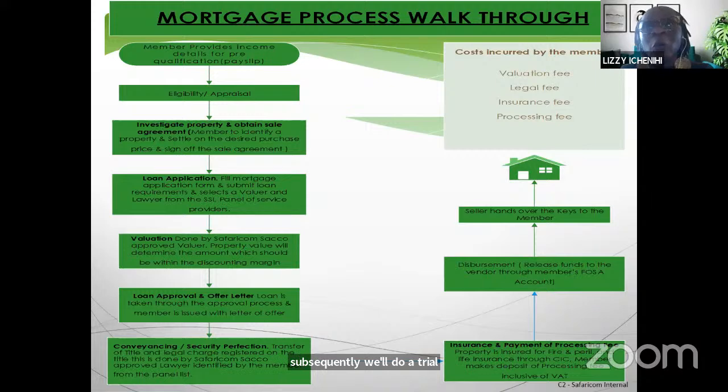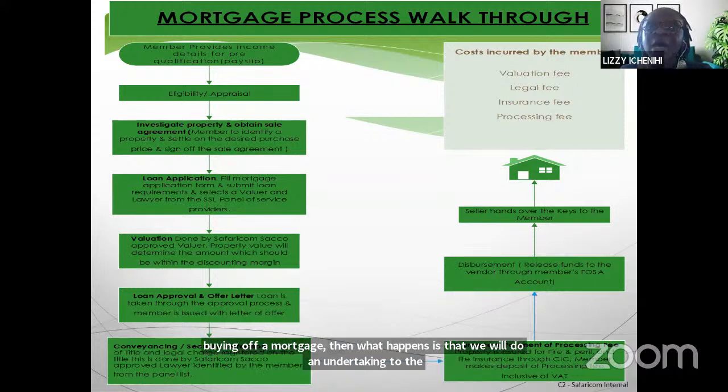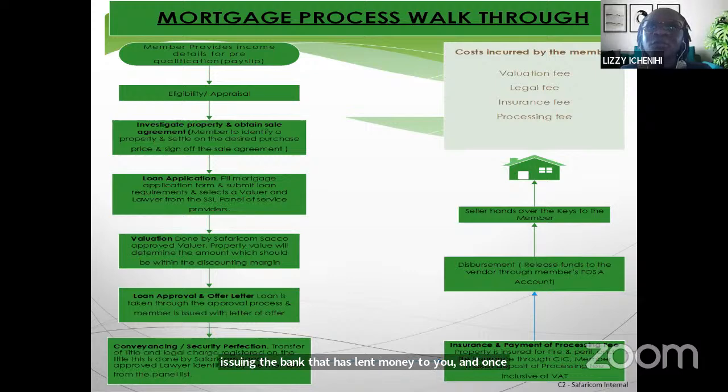If we are buying off a mortgage, then what happens is that we will do an undertaking to the issuing bank that has lent money to you. And once the bank has released the titles to us, we've done the charge disbursement to your FOSA. We will do a transfer to the bank so that they settle fully the mortgage that is outstanding with them, and the mortgage will now move to us. Once you've purchased the house, once we've paid the seller, you will move into the house, and you'll become one of the best owners of a property in this nation and in this country.